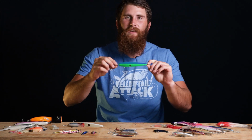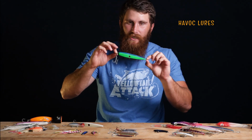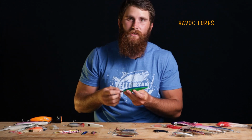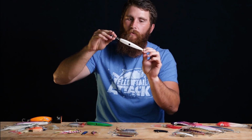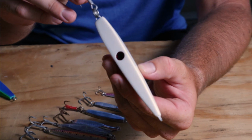These plugs are made by a local guy in PE, a local sapphire angler. He's got a lot of experience catching yellowtail as well. So all of that experience he puts into these lures, and you're definitely going to get a yellowtail bite from these lures, which is amazing. There's the Havoc Fat Boy Slim plugs. These ones are bloody brilliant. Very enticing action on them as well.